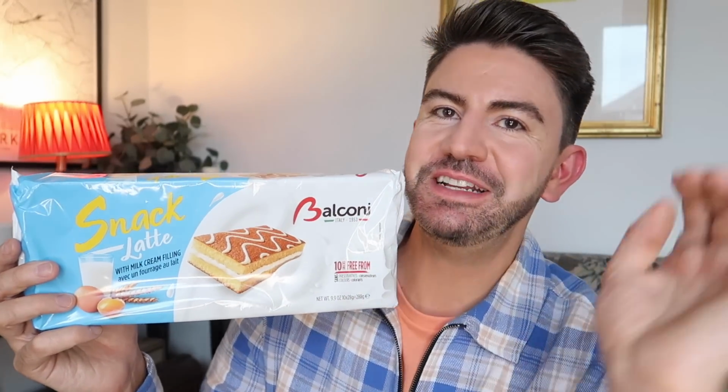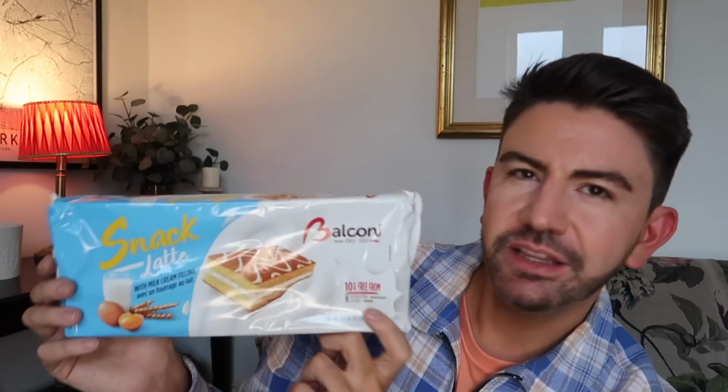I'm going to start off with a food item which is very light now, and that's because it's empty. I've eaten them all, but I thought I'd keep the packet to show you because I absolutely love these little cakes. It's a snack cake with a milk cream filling, and I think these are £1 if I remember correctly. I haven't got the receipt with me, but I think they might be £1, which is pretty good going for all of those bars, and you get 10 of them in there, so really handy and nice little snacks.